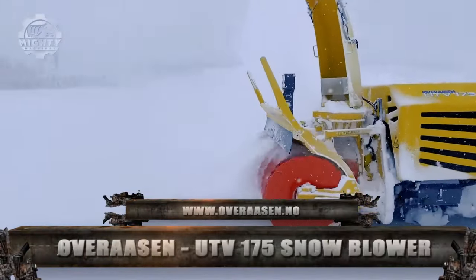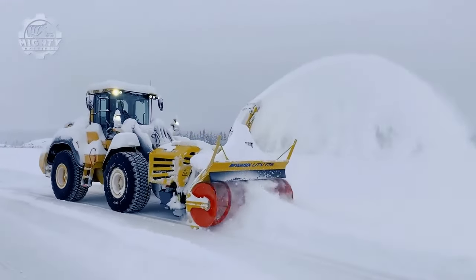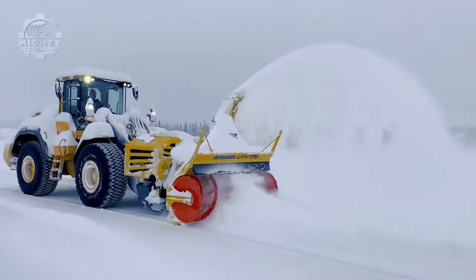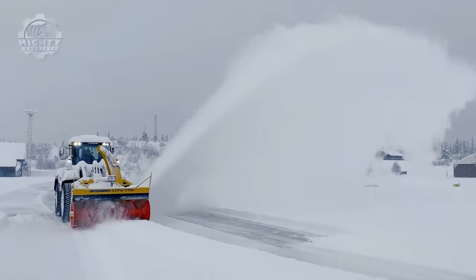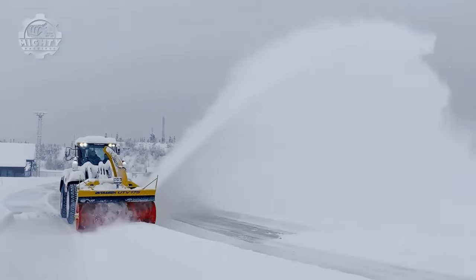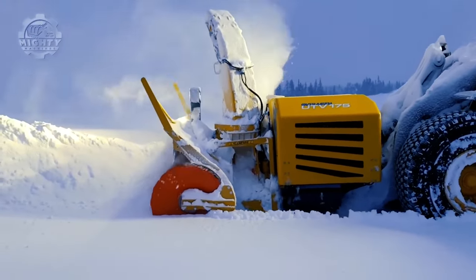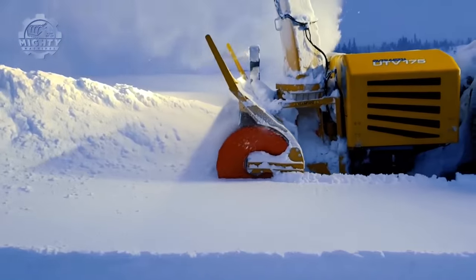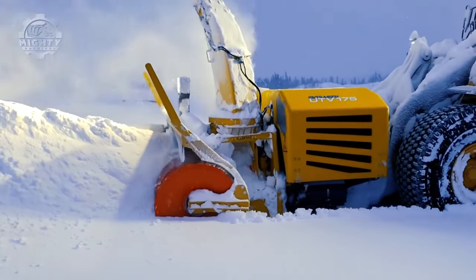Overaasen's UTV 175 snowblower is designed to combat snow on widening roads, loading it on trucks in built-up areas, or just a simple snow removal. It is meant to work in combination with 10 to 14 ton front-end loaders. With its dual-stage blower head, horizontal auger, and a fast-rotating impeller, it becomes an extremely efficient and flexible machine for all types of snow removal.